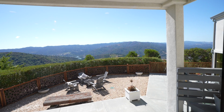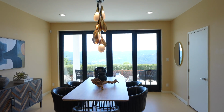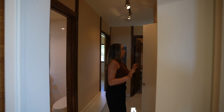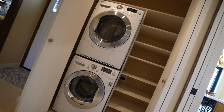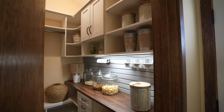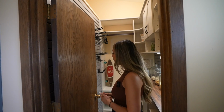This kind of makes me want to do dishes. Yeah, dishes aren't so bad if you've got a nice view like that. Sheesh. Let's see, what do we have over here? We have some more of the other rooms, so just a stackable washer and dryer and its own hidden closet. You have even more pantry space over here, or clothes hanging space, since this is right off of the laundry.